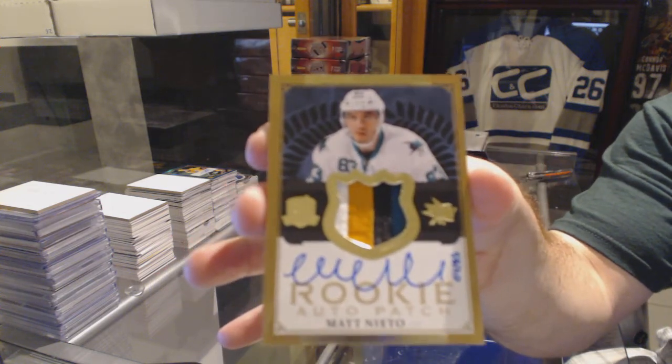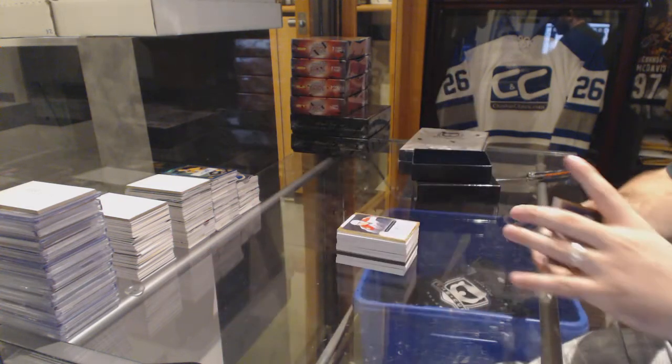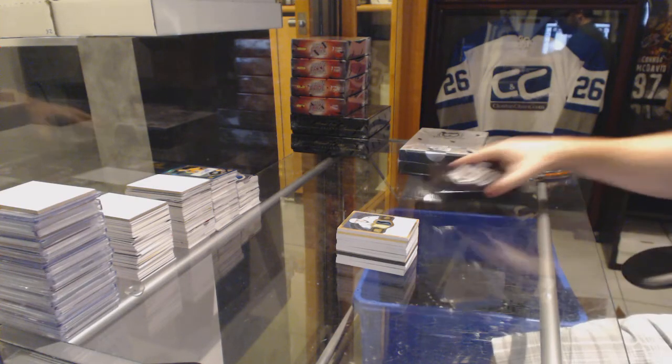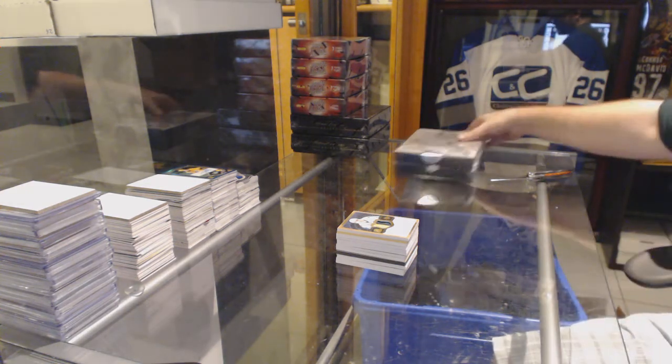That would have been a very nice tin to have. Number to 83. That was a filthy, filthy pack. All right, so if that last tin can keep up the pace, I think I'll be quite happy with that.